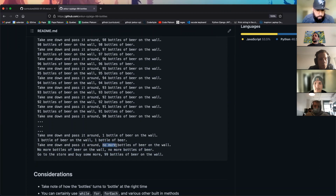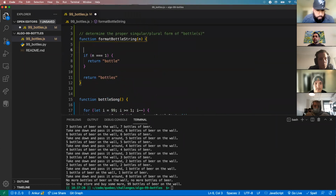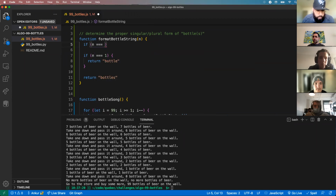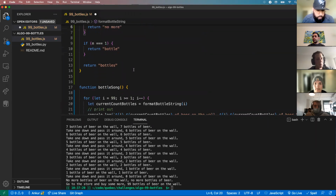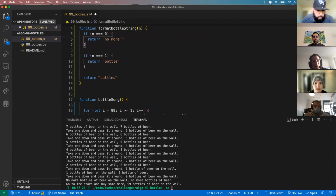Oh, it says no more. Okay, I see. So that is another case we need to handle. Thank you, Yulin. Yep, we definitely need to handle that. So I think we could handle that here. Thanks for pointing it out. What if we special case n equals 0? We could return no more. So instead of returning 0, this would be no more bottles, I think. Well, the issue is we want to format the number, not the word bottles. You're right.